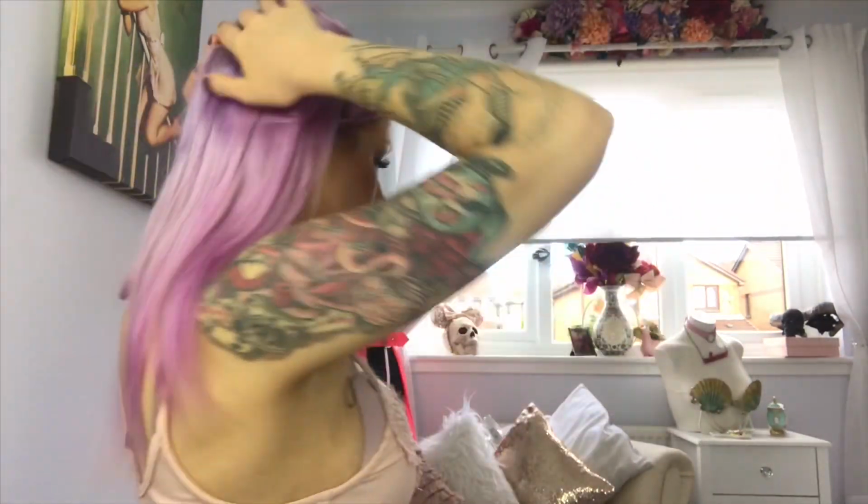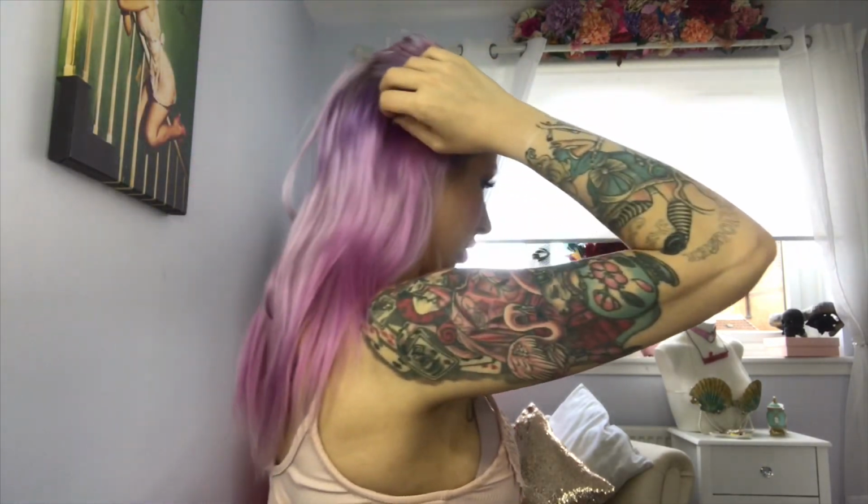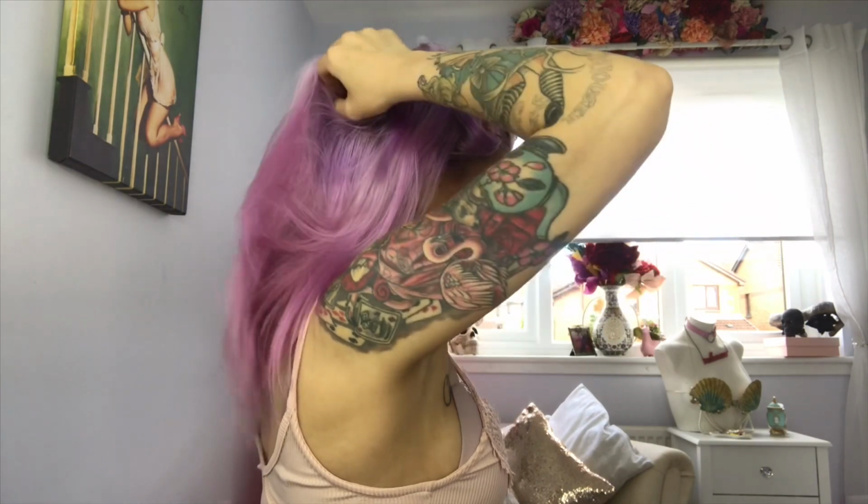So again, we've done these side bits. You want to do the same with the back. So you want to make sure that you're sectioning this. So just do it like this. And you really want to section it this way.